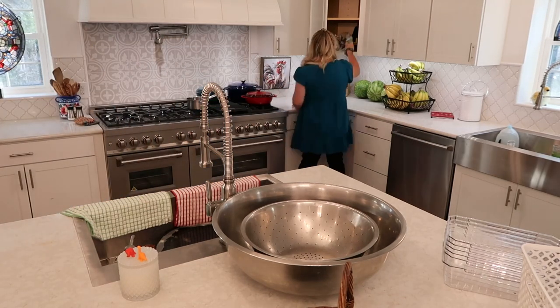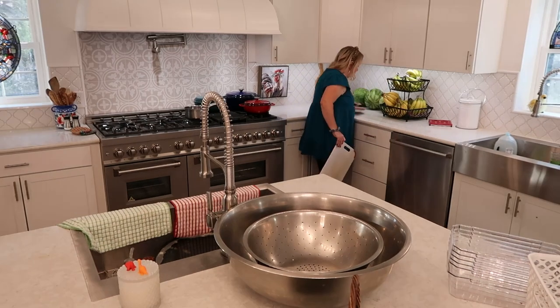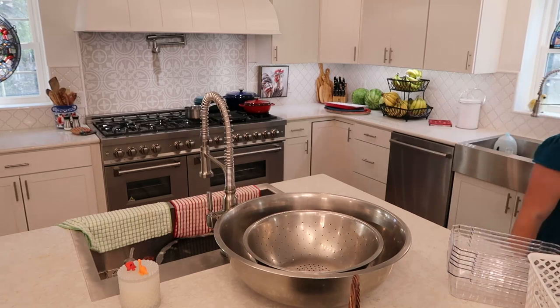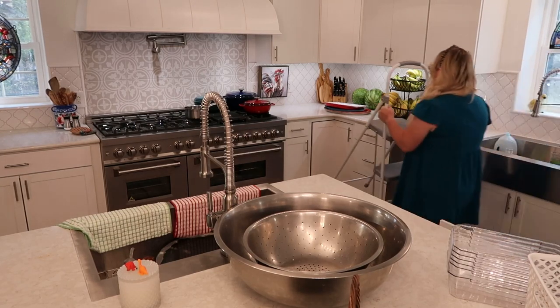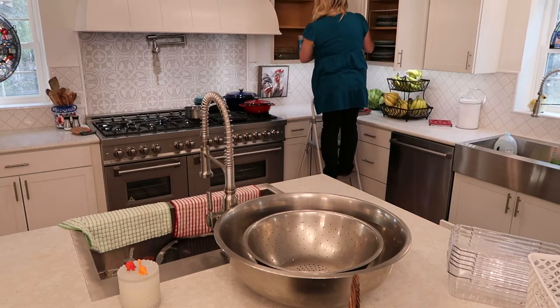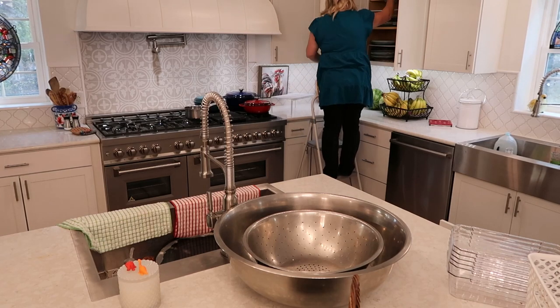So many of you have suggested I organize that corner cabinet with Lazy Susans. And I do have a few of those ordered, but I didn't do that until after I had already recorded this day. So this is us, again, first try. Trying to make some sense of it and get those in there, but I definitely like that Lazy Susan idea, and I think that will work well.